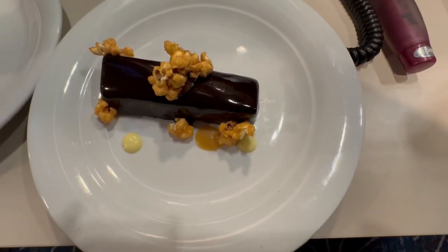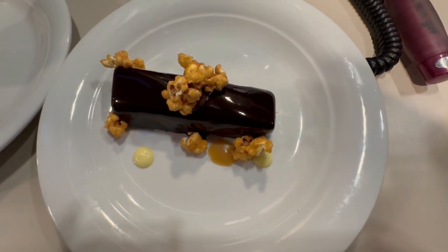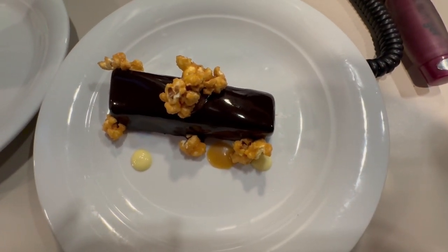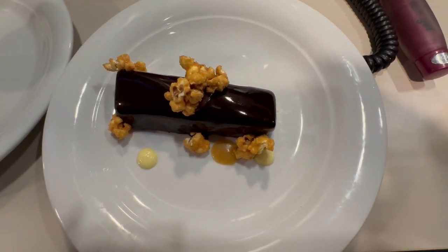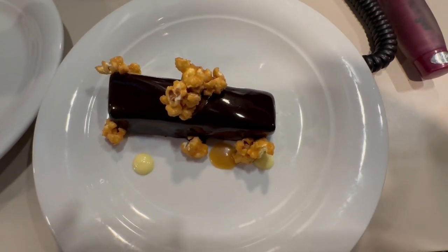I had the dark chocolate mousse cake for my dessert, and it was fantastic. It was very similar to the dessert I had in, was it Le Bistro? Yeah. The chocolate dessert I had at Le Bistro. As you notice, I'm a chocolate person, so it was really good.